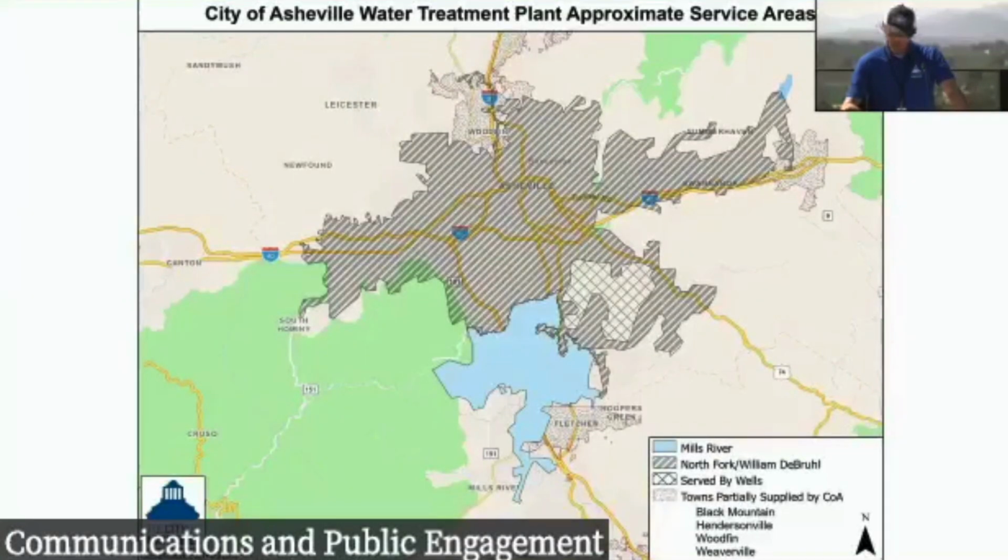So I'm going to move over to Mills River now. We've talked about that a lot. I have some good news from Mills River. Our Mills River plant is fully operational, and we've actually reduced the pressure at that plant. That sounds counterintuitive, but it's actually really good news, because what that means is we've been able to fully pressurize the southern Asheville, southern Buncombe distribution area. So the area that Mills River services is now fully pressurized.